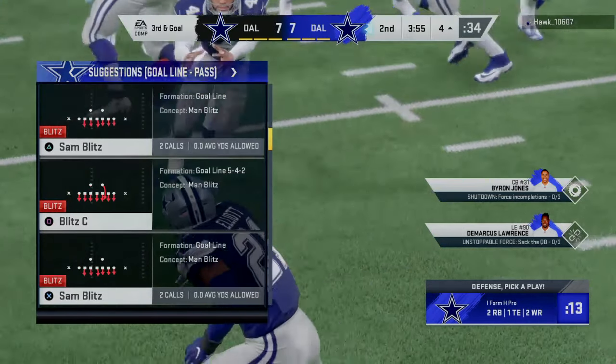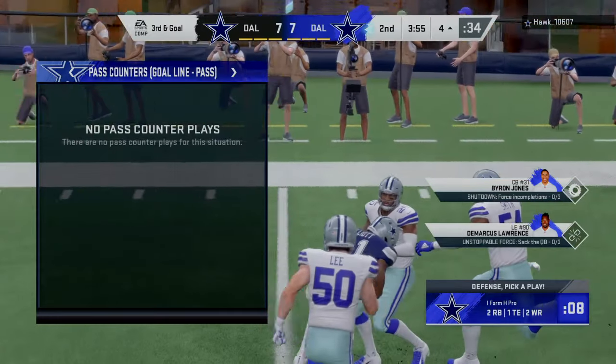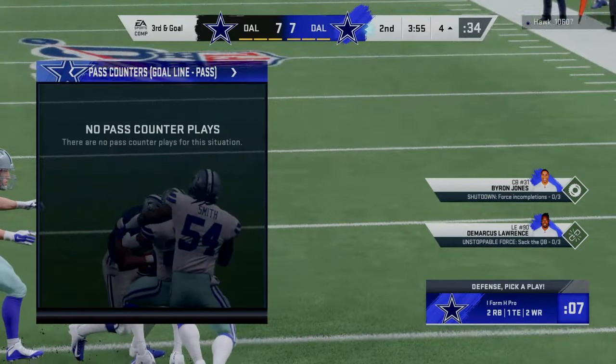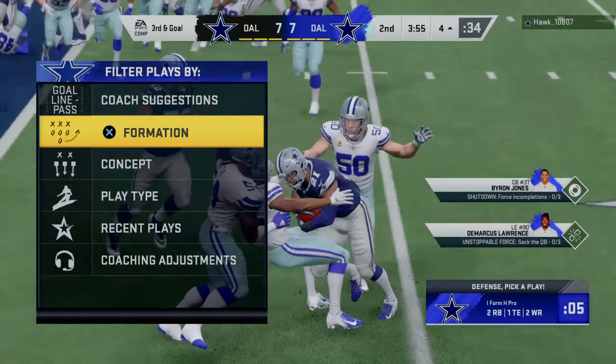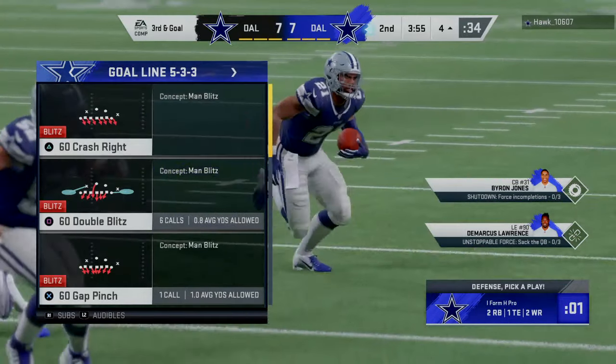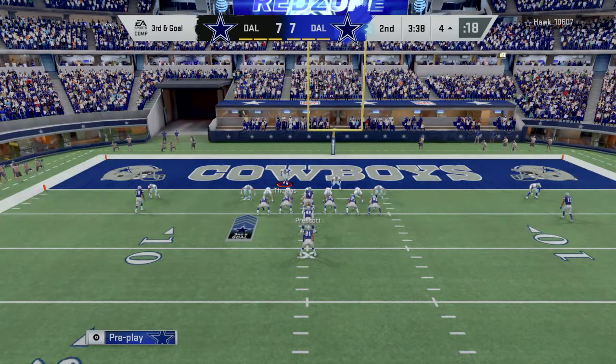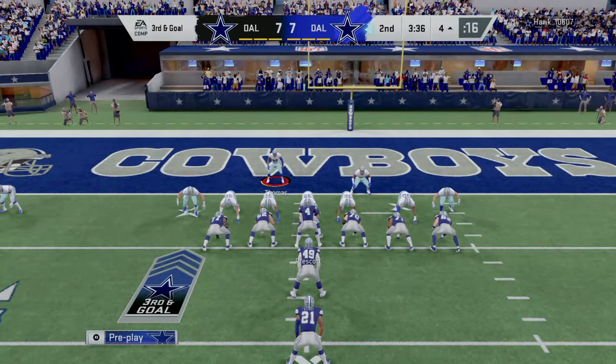His path became similar to almost running a stretch play, didn't it? Trying to find a crease, anywhere to put his foot in the ground and cut back. It just never materialized. There you go. Sliding. Check Mike 54. Mike 54. Switch.